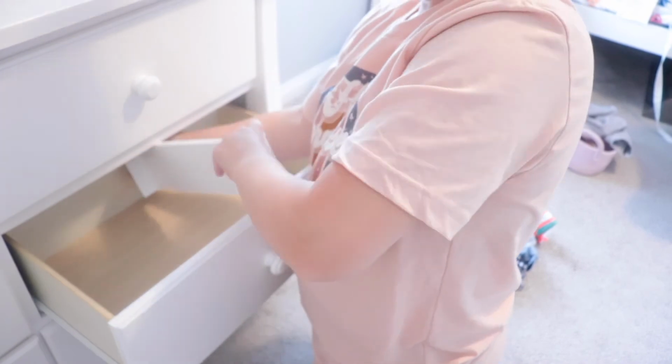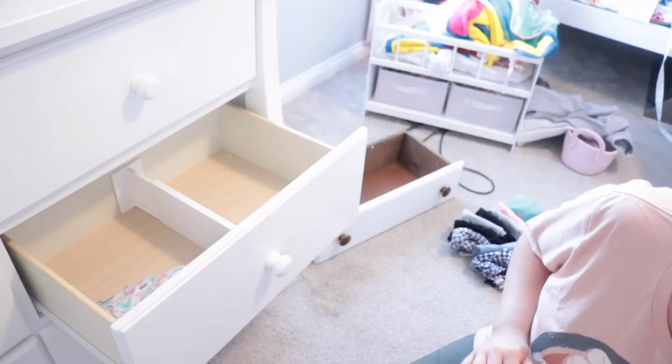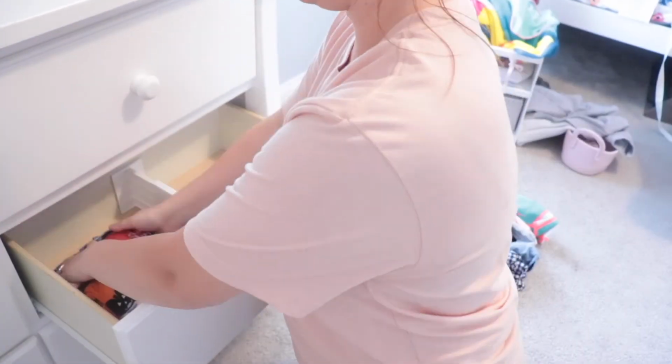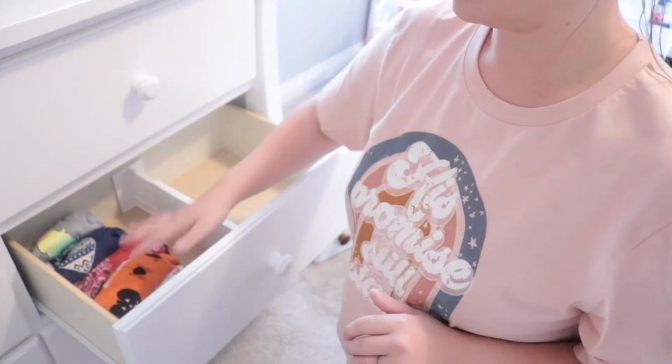Middle drawer, once again, I just used one of these dividers, and this drawer has both of their pajamas. On the left side is Ellie's side, and on the right side is Nora's side, and it works out very well.